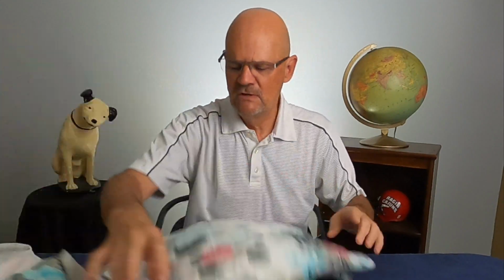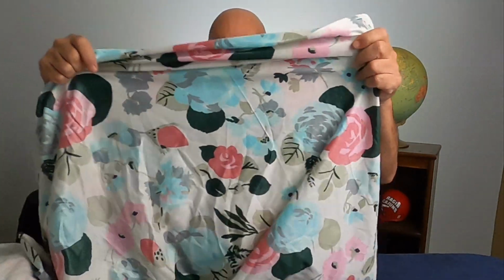And here's another one too. This one is made out of nylon. It has some roses on it and some other type of flowers. So I thought I'd take a chance for $3 to see what happens. So why not? And I'll let you know in the future if they sold.